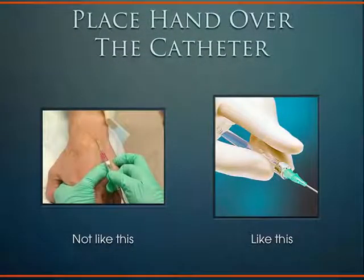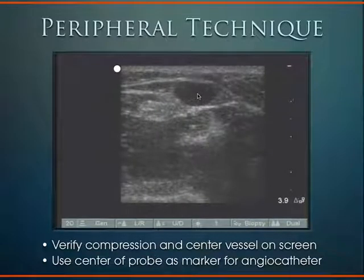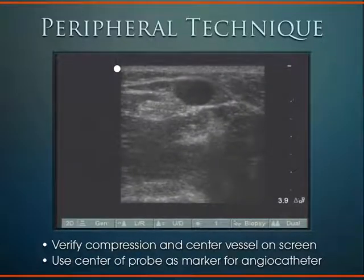It's a better idea to hold your hand over the catheter, which helps advance it, rather than underneath the catheter when you're doing ultrasound guidance. That's a better technique. So basically what we're doing here is just centering the vessel, and then you'll see the needle come right in here. See, there it is. Boop, and then we're in. So you compress, and then you center, and you aim for the center of the probe. Pretty straightforward.